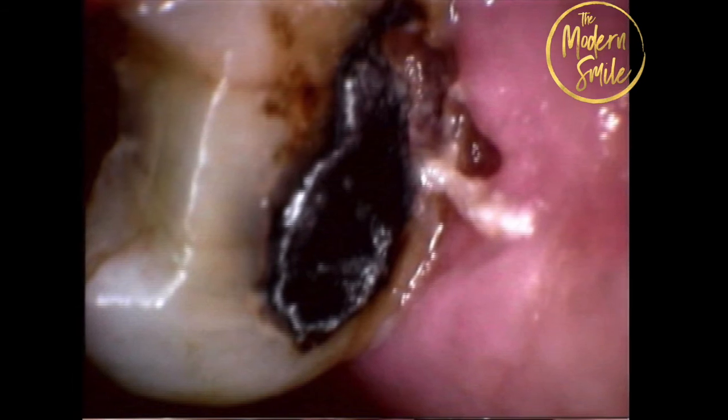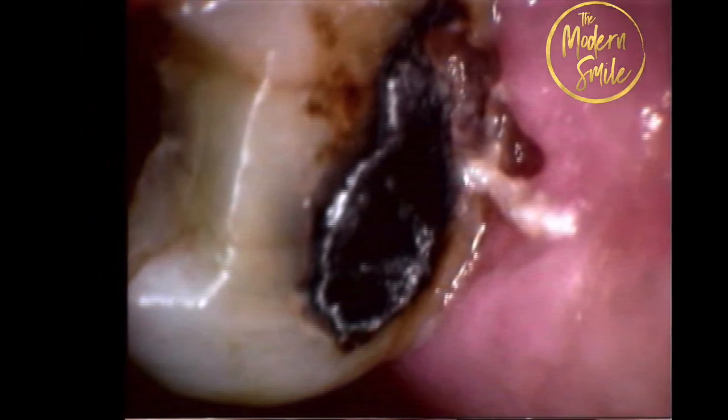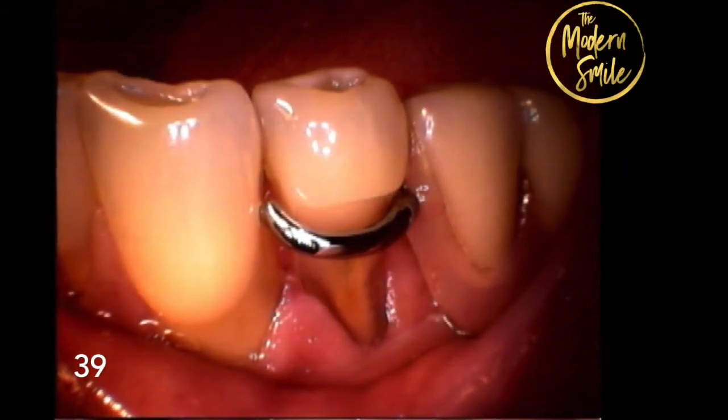So this tooth actually is a molar tooth that has an old silver filling that was at the gum line and started to decay. So this tooth actually, we needed to do a new filling.